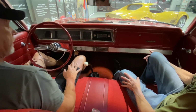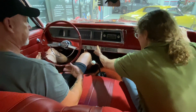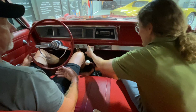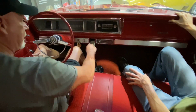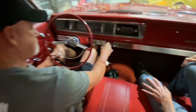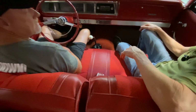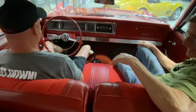But yeah, this is an iconic '60s car. It really is. There's your ashtray right there. Look at that, super clean. Ashtrays back here too. This was back in the day when those things came standard. And a full bench seat. You don't see that anymore. This was great.